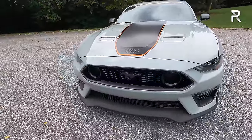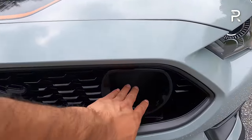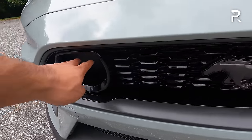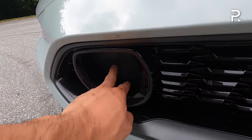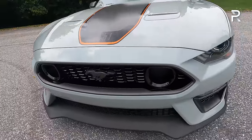And then the front fascia has the newer front end, which the Shelby did not have, and you have these hood vents that are basically to the left and to the right of the running pony logo. These surprisingly are not opened, although I think that you could probably take these out and make them functional. I'm not sure why Ford didn't just go ahead and make them functional.